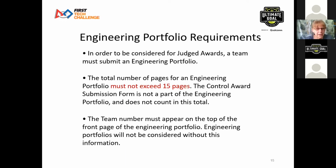I put in red the second part. This is the important part, and this is where you'll need to be looking. Total pages, not to exceed 15 pages. So you're going to have to decide what's most important out of your engineering notebook that you want those judges to see. What are you going to highlight? And there's nothing that says that you have to do so many pages of this and so many pages of that. I couldn't find anything before someone asked whether your cover page counts in your 15 pages. I do not know that. I'm sure somebody's going to ask that question. I don't have the answer to that. I'm certainly going to put that in the forum and ask.